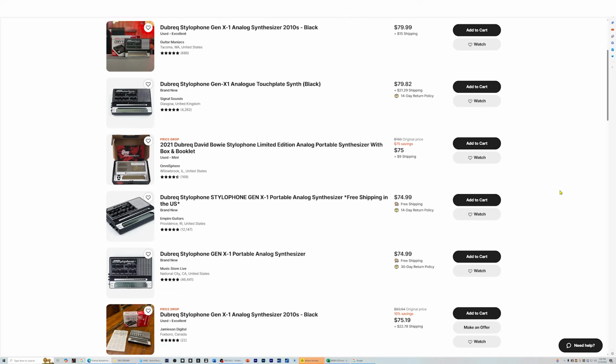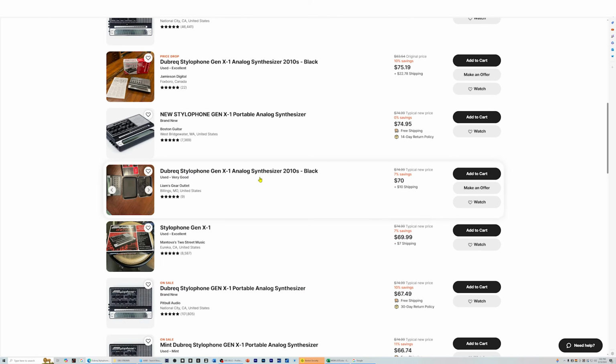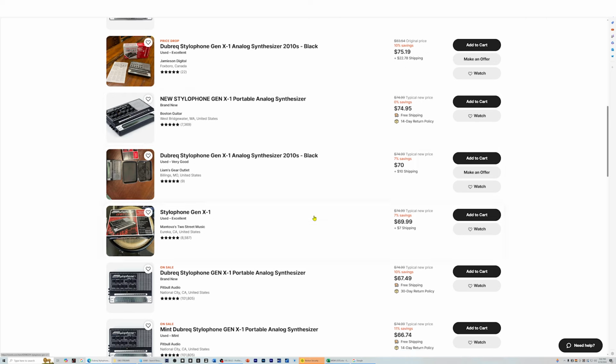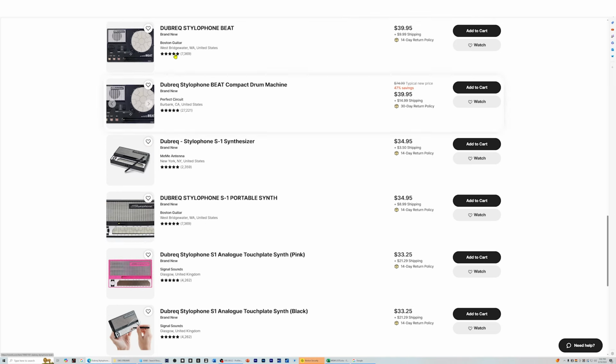So the S1 is the remake of the original. So we'll look for an S1. The X1 has more controls and sound and tone control. But we're going to look at the S1, and I'm sure they have one here somewhere. They also make a beat version as well.